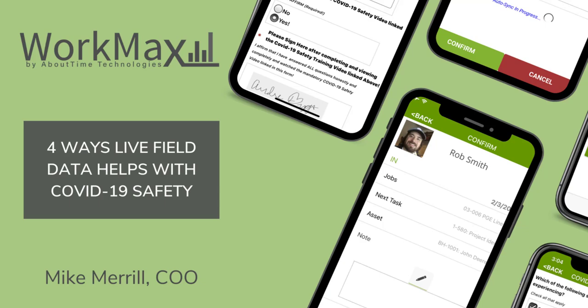I'm going to show you 4 ways that live field data helps with COVID safety. There are many answers you need to know as soon as possible for COVID, and the easiest way to have these answers quickly is by using one app to collect live field data to keep your job site safe and protect your business from COVID OSHA fines and lawsuits.